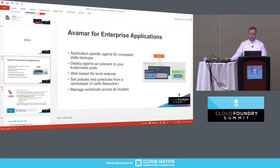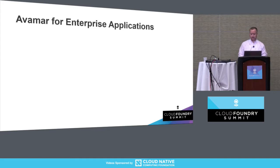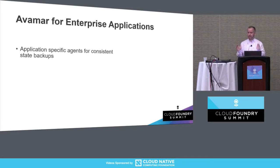And I want to show you really, really quickly two other ones on two separate slides. So Data Domain is one product. Another product we have, it's one product and one pattern. So that's like a storage drive for your Kubernetes cluster. Another pattern we have is to use Avamar. So Avamar is another one of our classic on-premises solutions. It runs specific agents and it can do the backups for you. It does consistent state backups for your databases and other workloads.